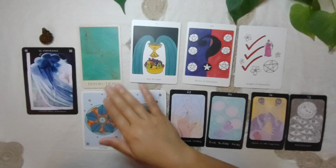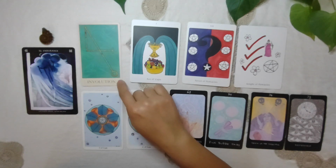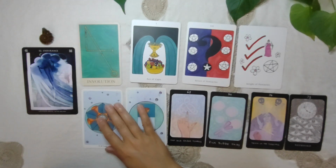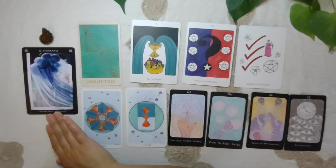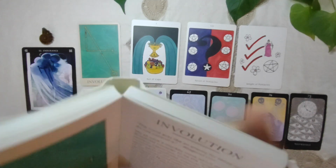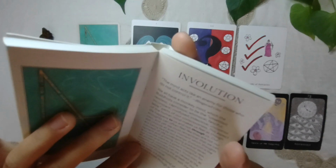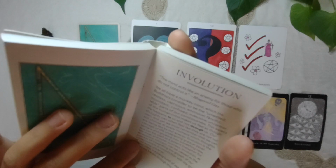I was looking up the guidebook for the Modern Nirvana Oracle deck, and the card Involution is really important here, a big part of the message here with endurance and this ammonite and even this restlessness card. So let me read this part of it to you. Sorry, let me just see.